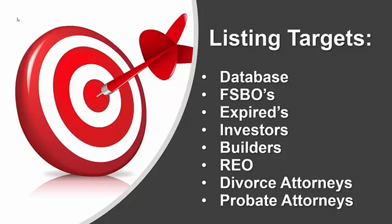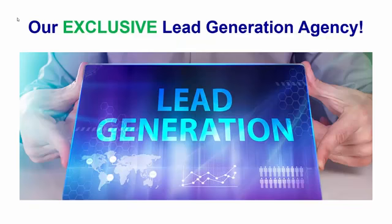I told you before, we have 8 different targets. I'm not going to go through that. We have marketing strategies, plans, tools, and systems and relationships on all of those targets. We have our exclusive lead generation agency. This is only available to the agents on our team. This is not an EXP thing. We have our own lead agency. There's a cost to do it, right? We're not paying for your Facebook ads, but if you wanted Facebook ads or Google pay-per-click or YouTube ads to promote your listings, we have somebody who'll do it for you.